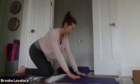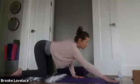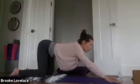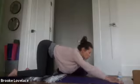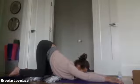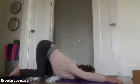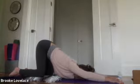Come back to a flat back and begin to walk your hands out to the front of the mat, or they may be a little bit off the mat, and bring the heart towards a melting heart. So it might be chin, it might be chest, it might be forehead coming to the earth here. Lifting through the hips. Inhale.